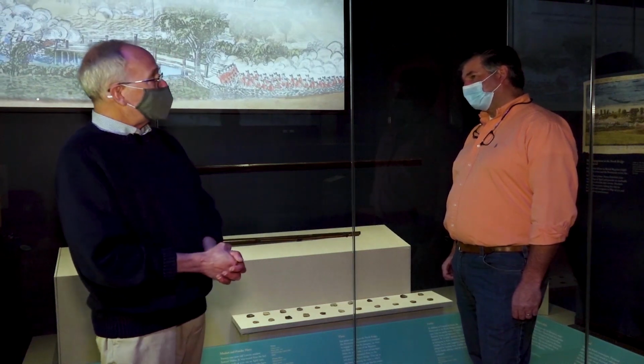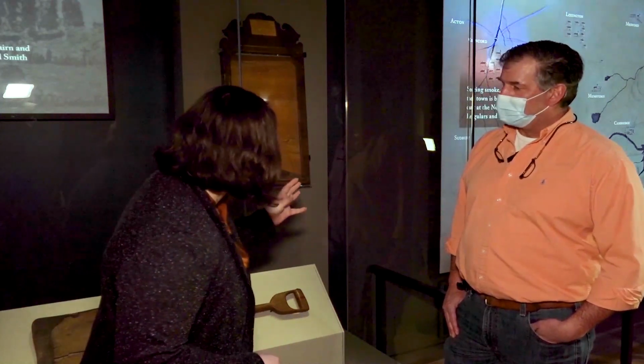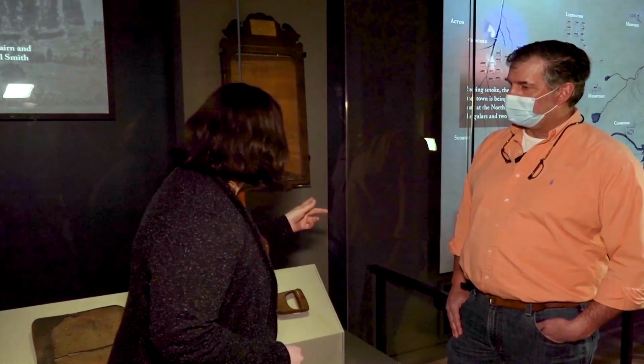Just an extraordinary moment. So we have another artifact that was very close to the fight that day, and Erica Loam from the Concord Museum is going to tell us about it. This is a looking glass. It is made of walnut and pine, and used to have more mirrored glass in it. Now all that is left is a small fragment in the lower left-hand corner of the frame. So it is empty right now, but the walnut frame still survives. And this belonged to Captain David Brown.